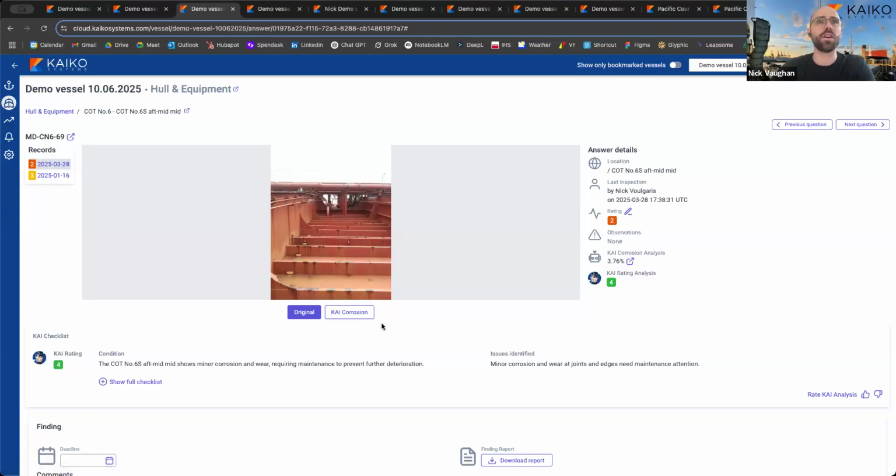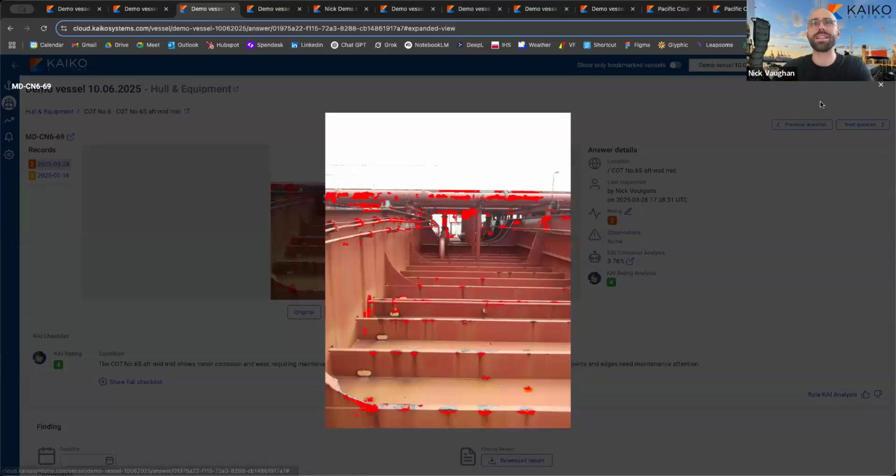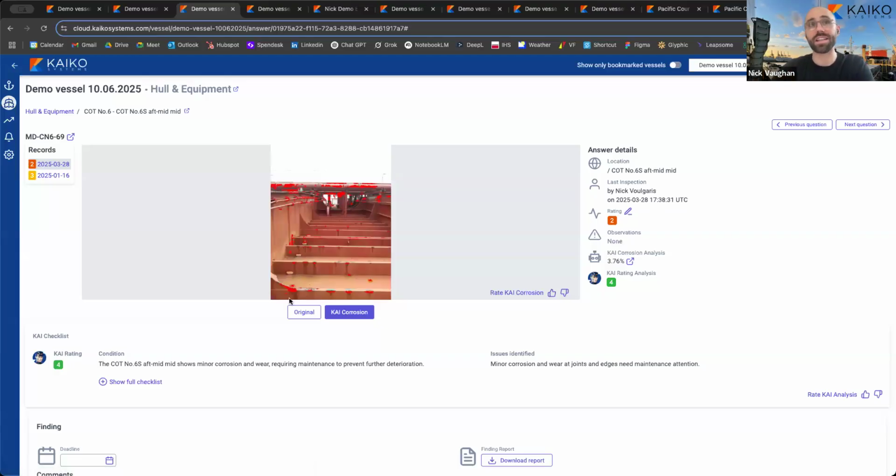And again, we further empower and assist you here with the corrosion analysis. So again, the system can automatically detect any areas of corrosion or coating breakdown and highlight these areas at an individual level as well. So we can see both the vessel's global level, which I can show you, and also an individual inspection level. And ultimately, this enables you to identify any potential problem areas on board the vessel.